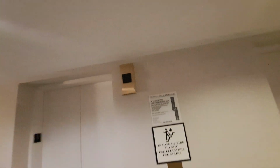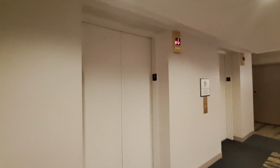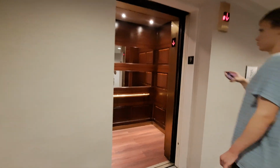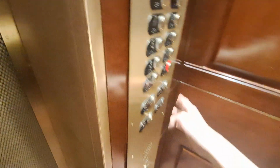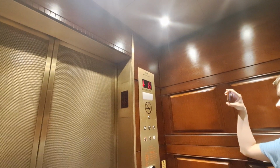I like these hall lanterns here. There he is, that one. Going down. Down to two. I notice these buttons have rounded edges actually. Some of them do. Oh, this one doesn't have a chime. No.